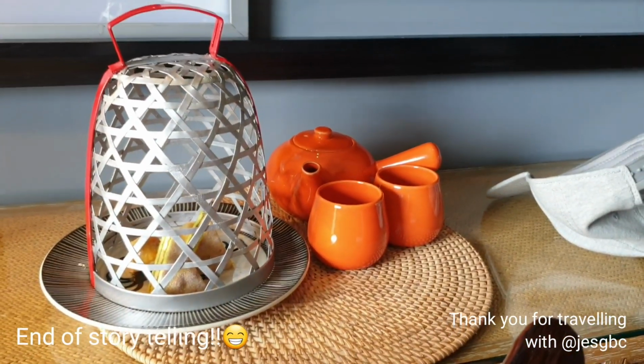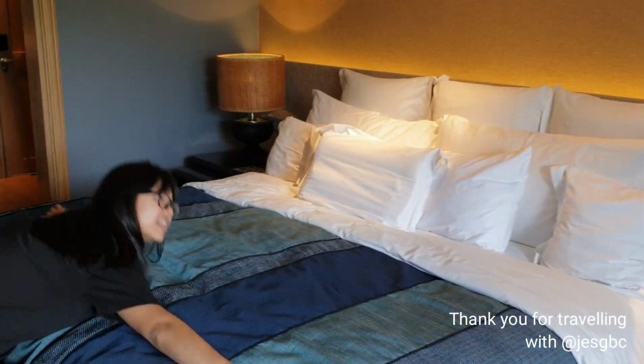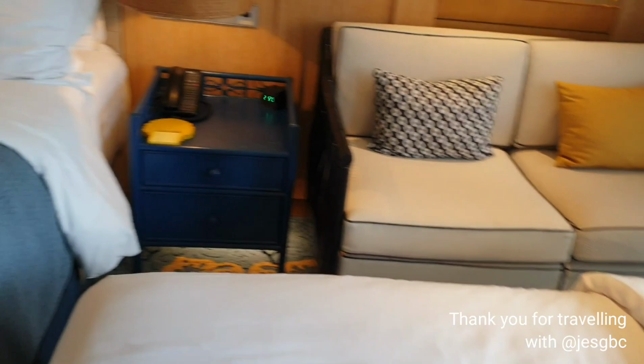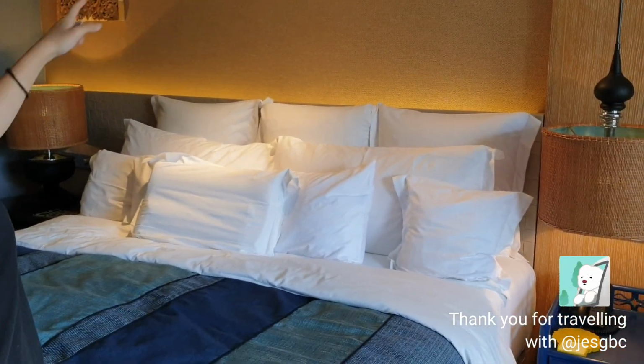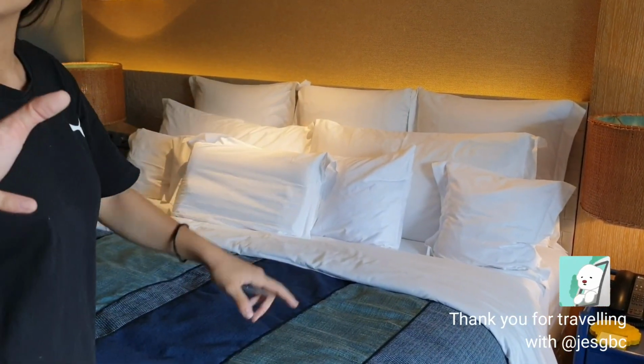So look at our quite big, spacious bedroom. It has a very big king-size bed. We have a sofa. They gave us this one extra bed for free, so it's really nice of them. Really clean and lots of pillows. Look at this, like 1, 2, 3, 4, 5, 6, 7, 8, 9 pillows, if I'm not wrong.